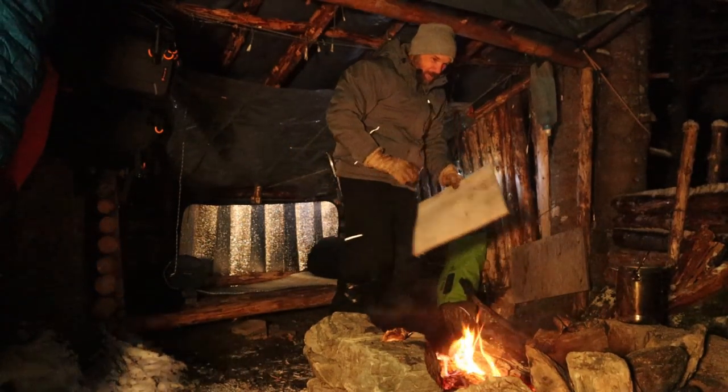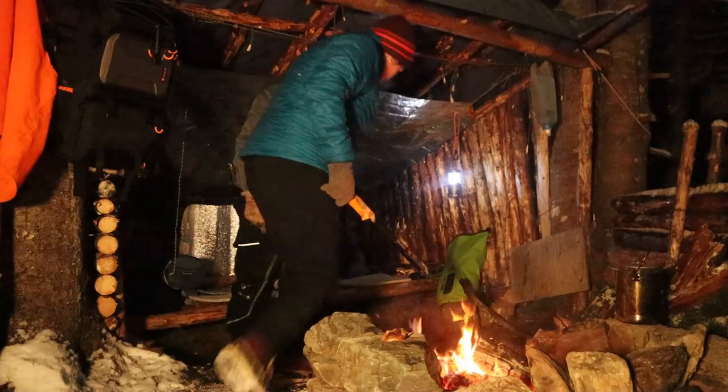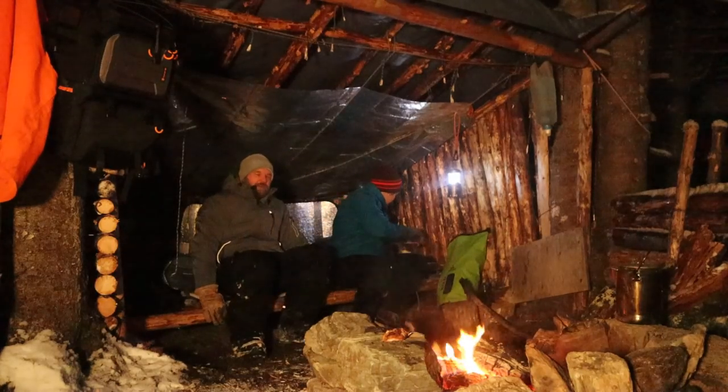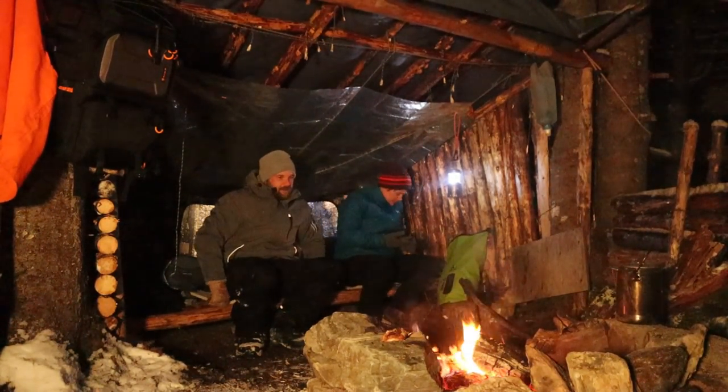Don't get me wrong, we didn't work straight through the whole time. A couple of breaks here and there at supper, but we put in a fair amount of work today. And I gotta get up and put wood on the fire.